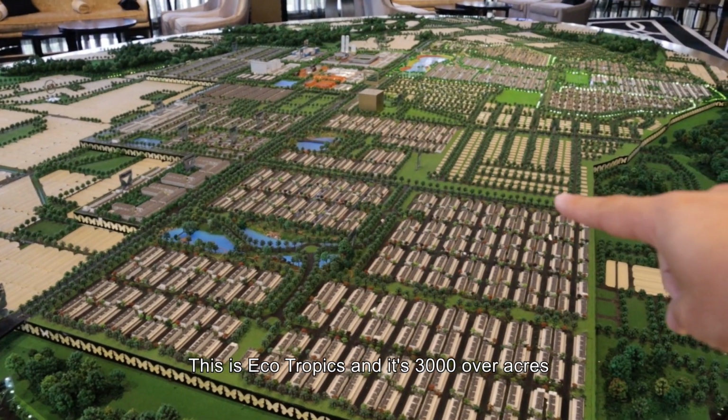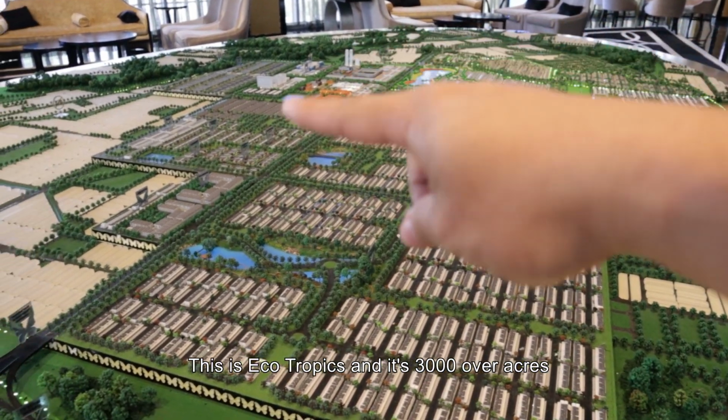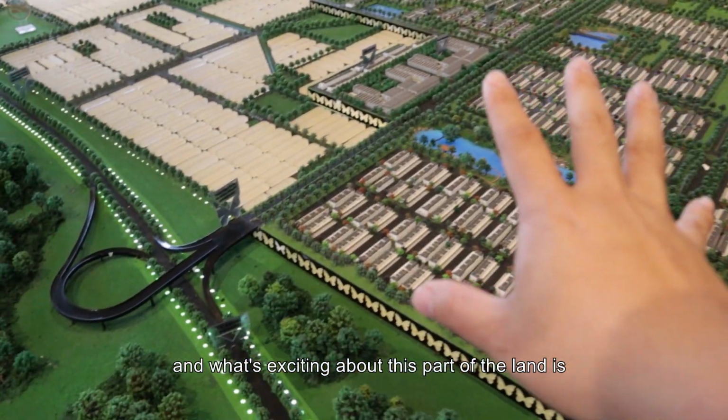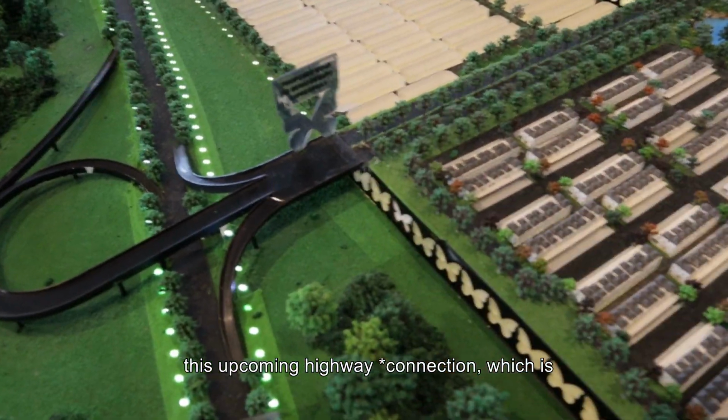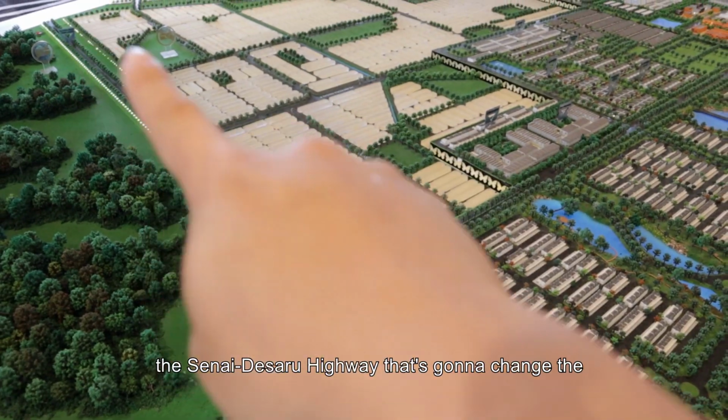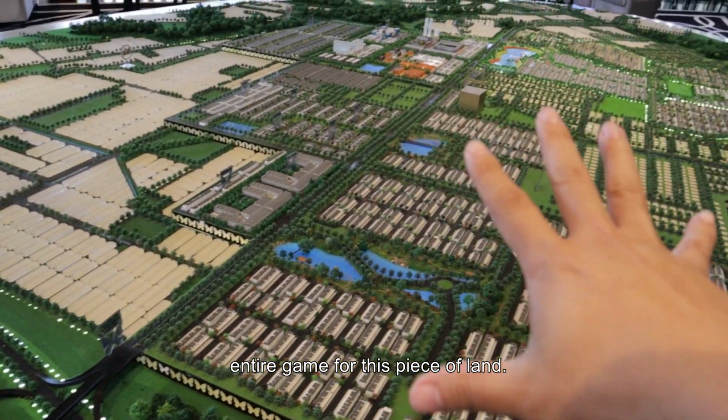Now Eco Tropics is around 3,000 over acres. And what's exciting about this part of the land is actually this upcoming highway, which is the Senai-Desaru highway that is actually going to change the entire game for this piece of land.